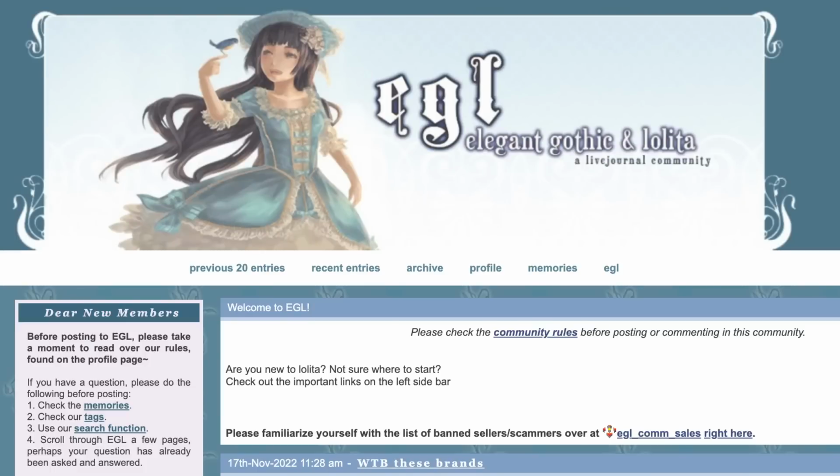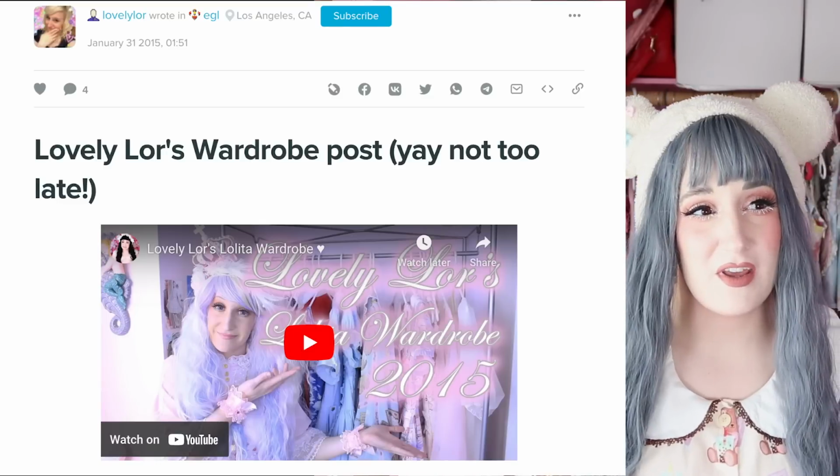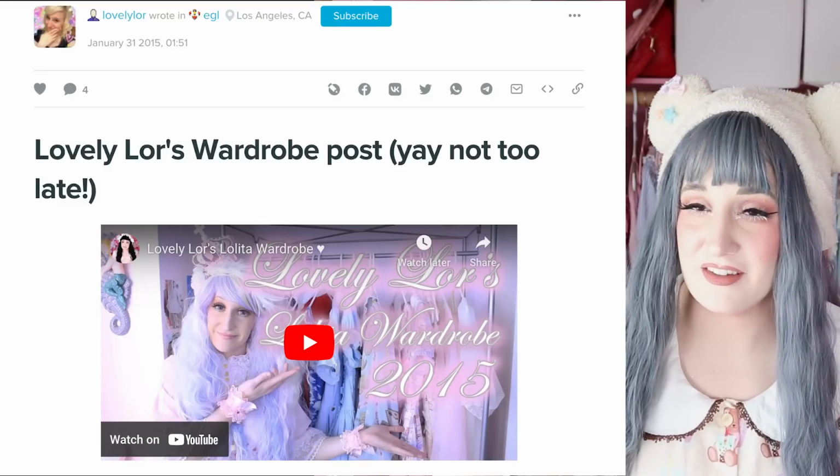It's a long-standing tradition that in the month of January, Lolitas will share their Lolita wardrobe. And I believe this started, at least in the West, on LiveJournal. People would all flock to EGL LiveJournal and make these big posts showing all of their Lolita wardrobe. Sometimes their main pieces, sometimes every single last thing that they have. And I haven't checked this year, but I think that people still to this day will go back to LiveJournal at least once a year just to share their wardrobes.